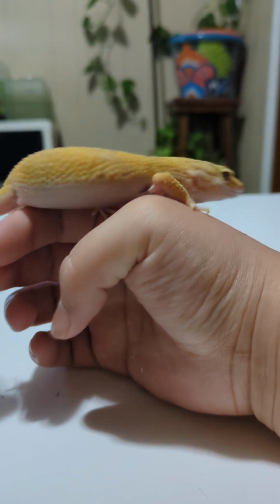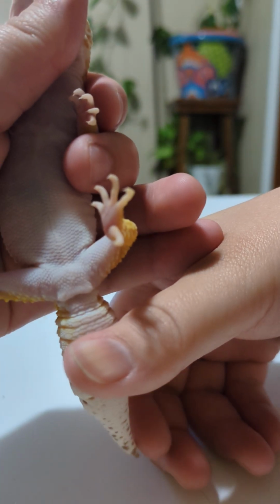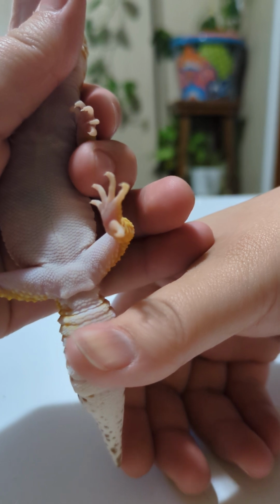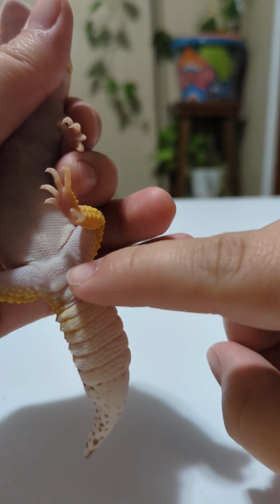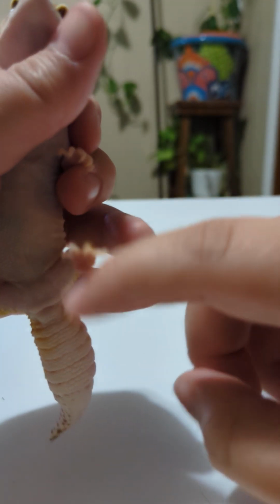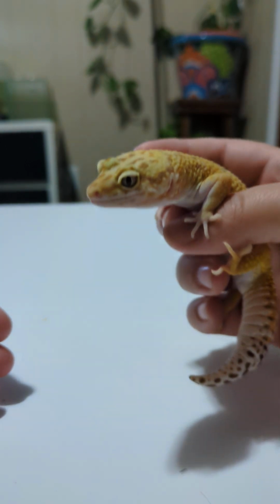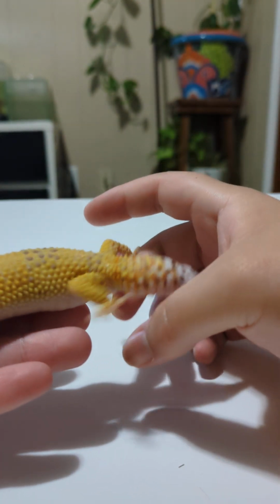And I'm going to grab Ghidorah, my female. Females are usually smaller than males. Now with her, she doesn't have any of that at all. Matter of fact, she doesn't even have the bumps there. She doesn't have any of the pores that you can see there. They are there, but they're very faint. Females will only show them very faint. Babies are kind of the same. All babies will look female first before anything, so you have to wait for them to get older to tell if they are male or female.